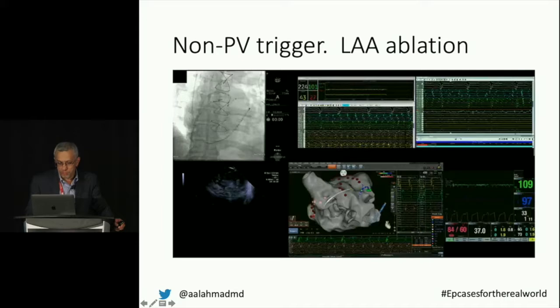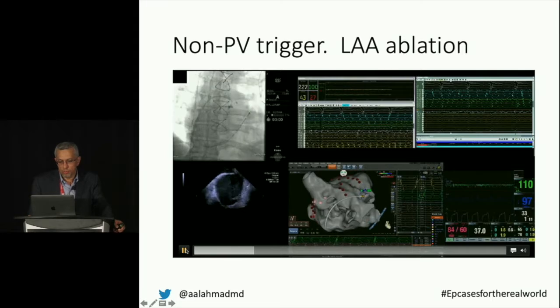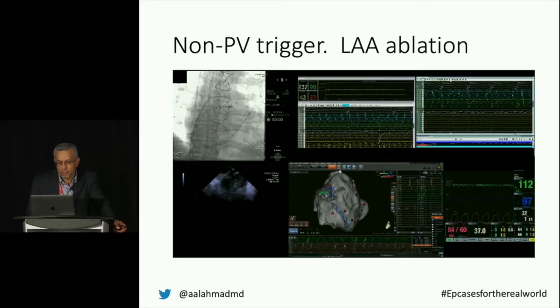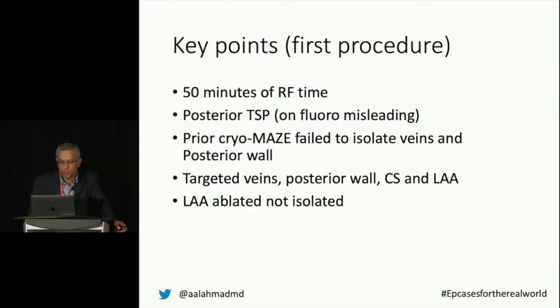Okay, so now ablation of the left atrial appendage in this case. So in this case, trying to ablate it during AFib, maintaining contact force, and a pretty high output, again, about 43 watts in this case. The final verdict on him was that we did about 50 minutes of RF.